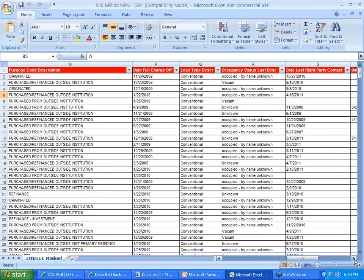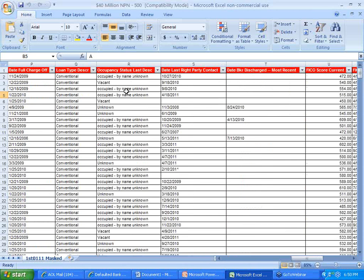Again, I won't go down the whole thing. Here we go. We're occupied by name unknown. It's vacant, unknown. What's going on with the property? Occupied, unknown. Vacant. So again, the 500 properties, and they run the gamut from being vacant to occupied. It may be squatters in the property, but that's the risk that we take on when we buy the notes. Okay, here's the last date that they contacted the party that owns the property. So the dates are there.